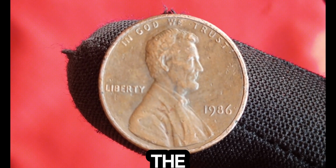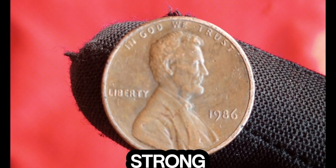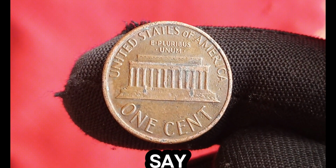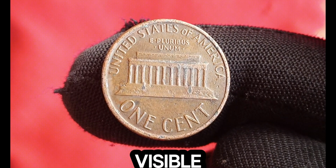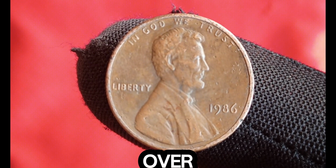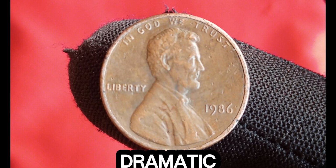Look for doubling in the date, Liberty, or In God We Trust. A strong double die, especially visible without magnification, can be worth hundreds or even thousands. If the penny is off-center, say, 5% to 90%, especially with the full date visible, collectors will pay serious money. Off-center 1986 pennies in high grades have sold for over $200 to $1,500 depending on how dramatic the error is.